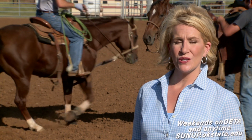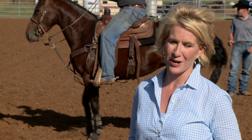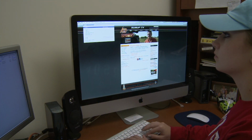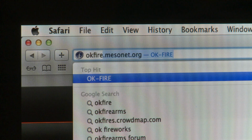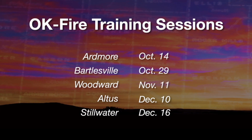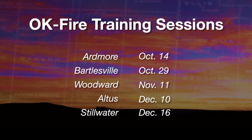Fire season is quickly approaching, and the Oklahoma Mesonet has a program that will help burn associations and fire departments get ready. The OKFire website includes every weather-related tool needed to assess fire danger and select conditions for prescribed burns. If you want to learn how to use this tool, the Oklahoma Cooperative Extension Service is offering 5 free workshops throughout the state from mid-October to mid-December.